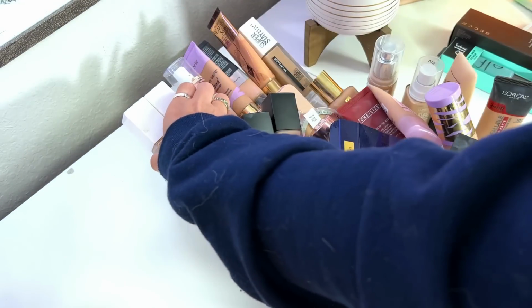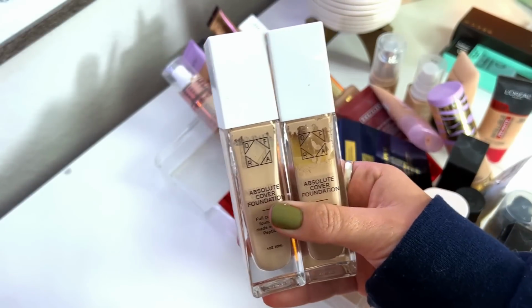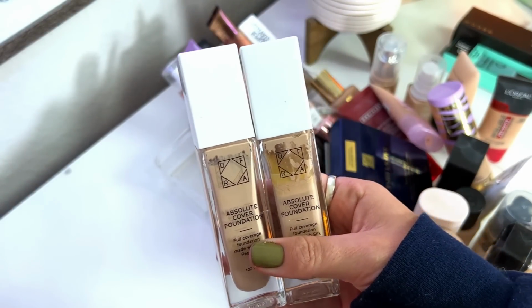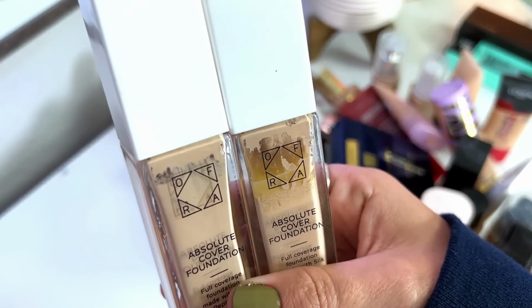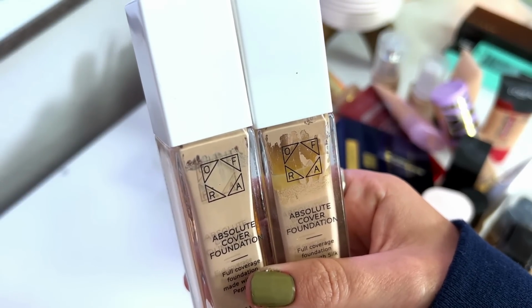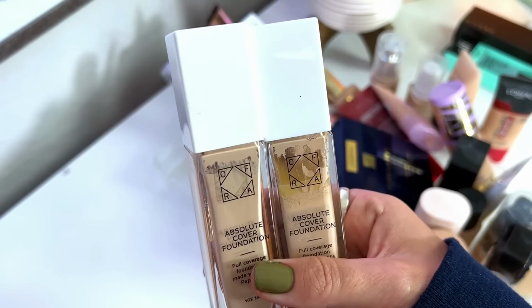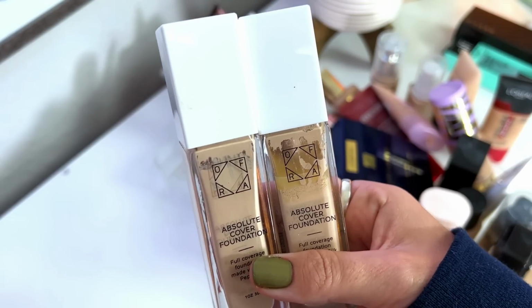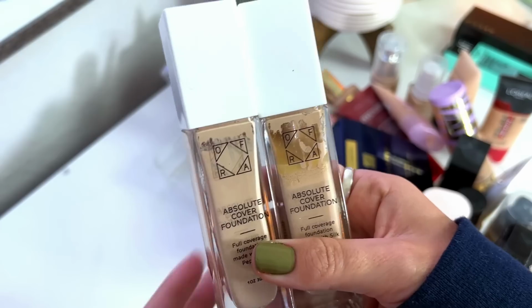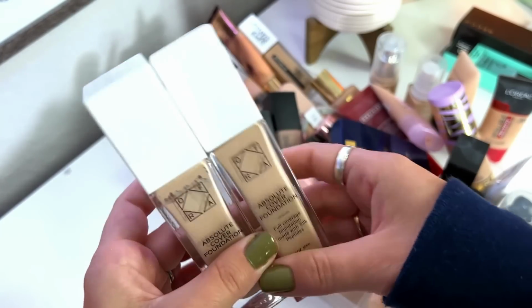Up first, we do have these 2 foundations from Ofra. I really do love Ofra Cosmetics. I really do enjoy their base products, and I really did enjoy their foundations. However, you guys can see one here has separated, but I'm pretty sure if I just shake it up, it'll be brand new. I just find myself not really gravitating to these foundations as much as I used to. I definitely found some more holy grails for me in terms of foundations, so it's time for me to let these ones go. This one is still in mint condition. Let me see if I shake this one up. Yeah, so I'm gonna go ahead and declutter both of these right here.